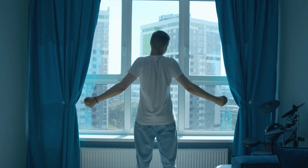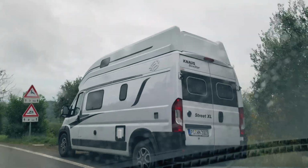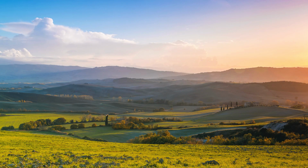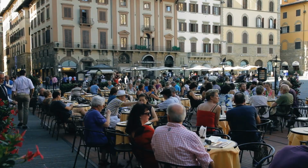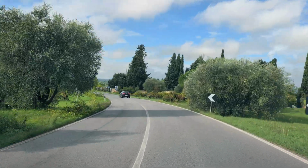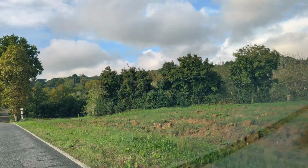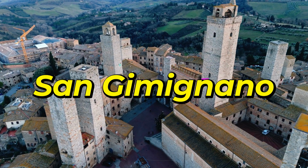Bright and early the following day, we shifted gears. We picked up our rental car right in Florence to make our way to explore the legendary rolling hills and hilltop towns of Tuscany. Florence has several rental car pickup points near the city center. Book early for automatic cars and make sure you're comfortable with narrow roads and a few sharp turns once you're out into the countryside.